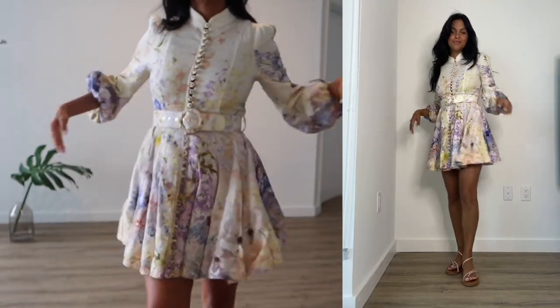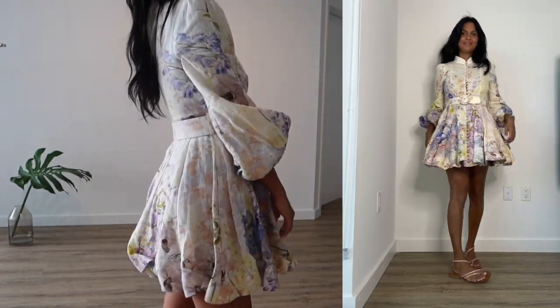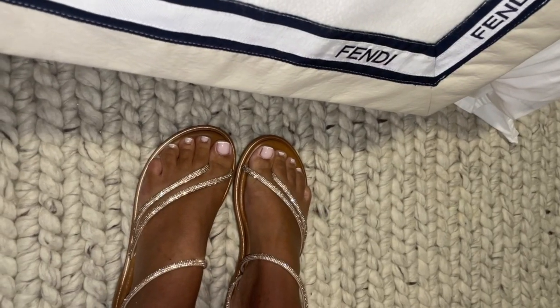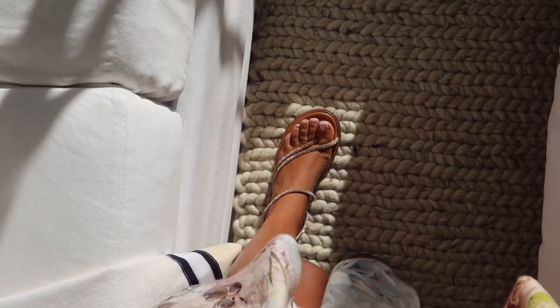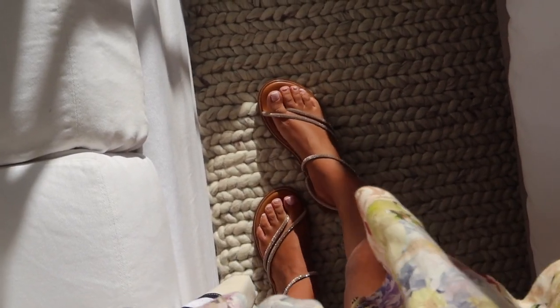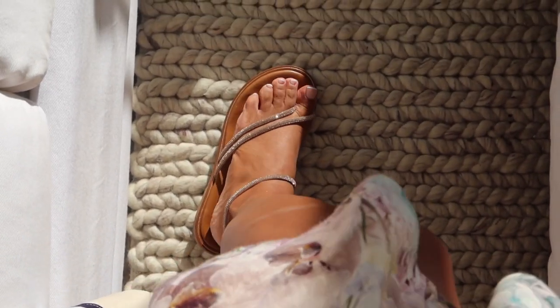I love this dress. This dress is from Zimmermann and it's in a beautiful linen. If I could wear this dress every day, I would, but I can't. Every time I wear it, it just makes me so happy, and I am wearing it with my tan color sandals. These are probably the best investments that I have ever made in my life, period. They are so comfortable. Those of you that have received yours, you know how comfortable they are. Don't let me lie. Go in the comment section and say if they are uncomfortable.